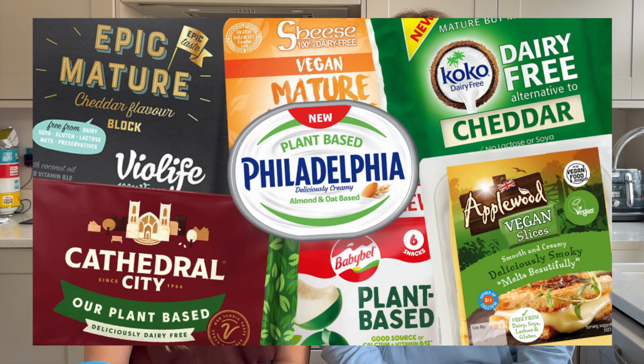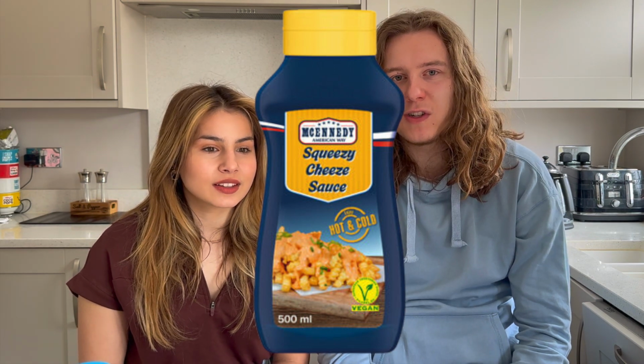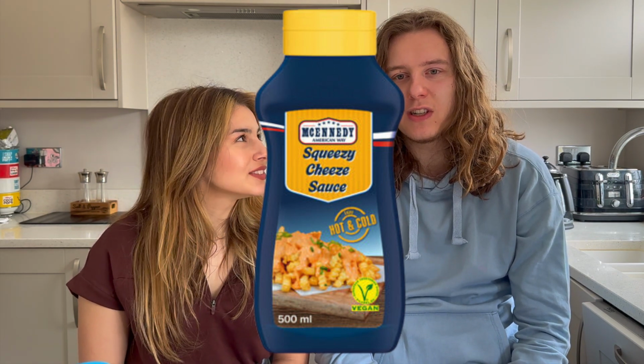Vegan cheese exists. There are a lot of options out there. We like Cathedral City mature cheddar. I like that squeezy cheese, even though I didn't think I would like squeezy cheese. I actually do quite like squeezy cheese. The squeezy cheese idea is a little bit grim, but it tastes like real cheese and it's gooey like real cheese. So no complaints from me.